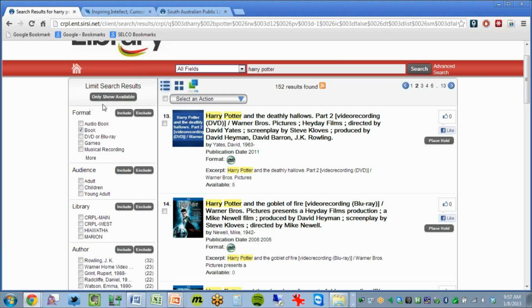And I have not seen this in other enterprise catalogs, but Cedar Rapids does have a button here to only show titles that have available copies. So that presumably is something we can do if we want to. It's obviously optional because there are other enterprise catalogs I've looked at that don't have that.